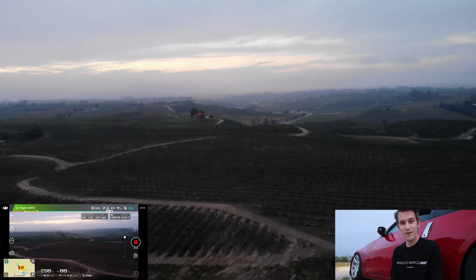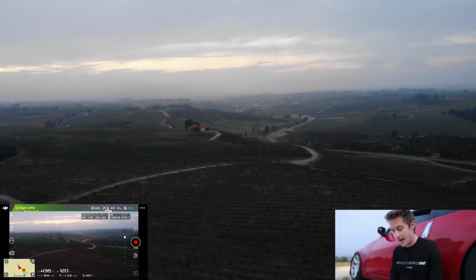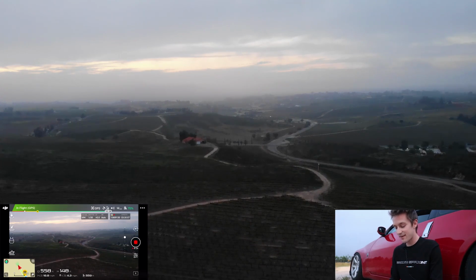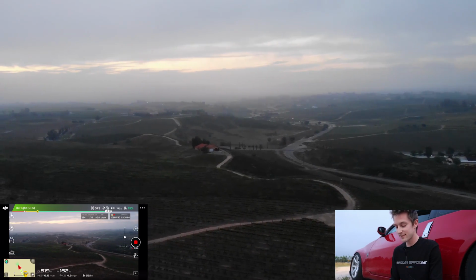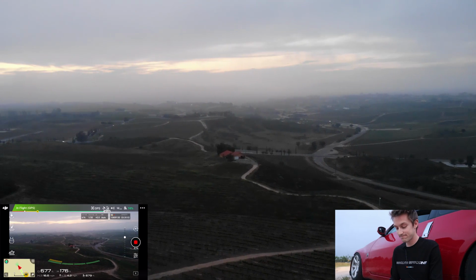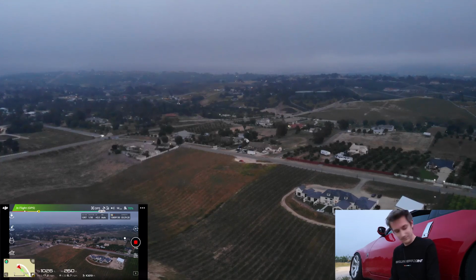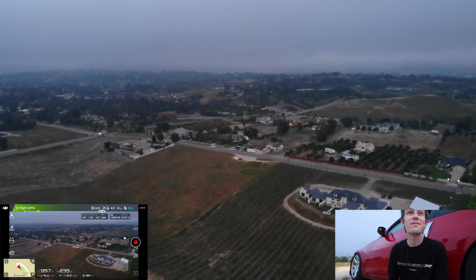Oh, look at how it's foggy in the distance. See, that's one thing I absolutely love about the drone. You're not gonna ever get to see that unless you're in a helicopter or something. It just looks insane. Friggin' gnats everywhere.